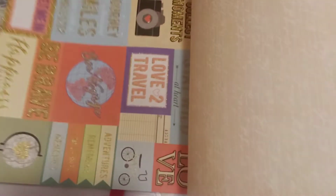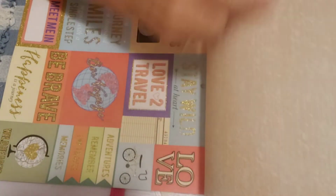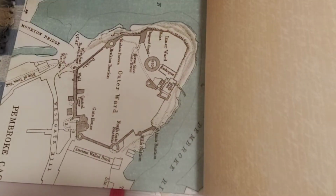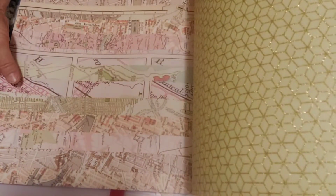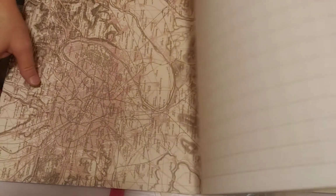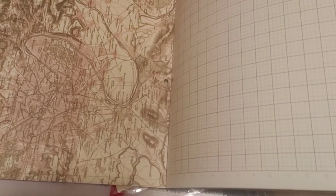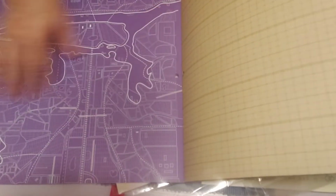Bon voyage. Love to travel. This one's got a peachy color on this side and then a pretty map over here. So you can see there's two of each design. This is a glittery one here. Map, kind of a grid here. Isn't that neat? Looks like graph paper, but it's like brown, peach, and blue over here. And then a pretty map, a map with a dark background here. Some ledger looking, oh, isn't that pretty? A purple map.